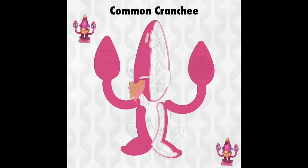But we're far from done. Last time I checked, squid and octopuses could not grow hair. And yet, we see what looks to be a stash, beard, and electric shock hairdo on the Cranchee. I theorize that these fibrous protrusions are in fact the gills of this monster.